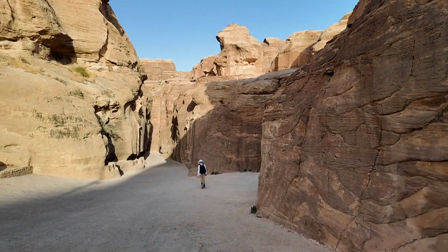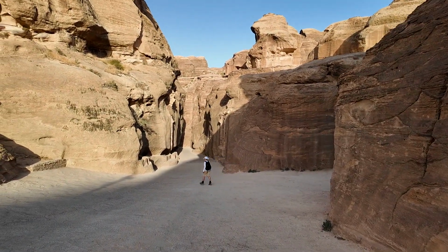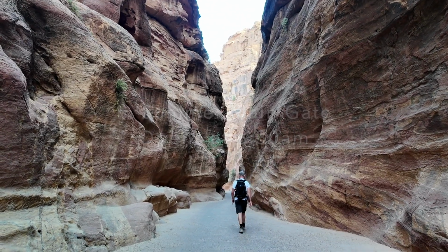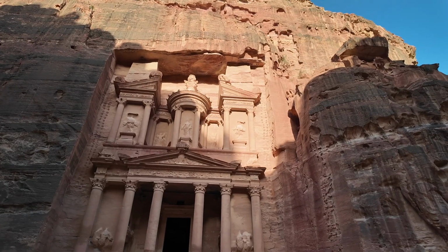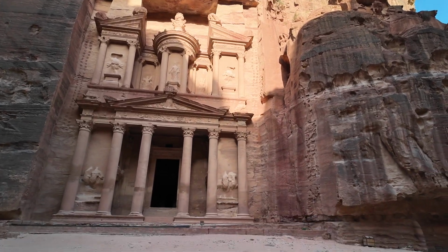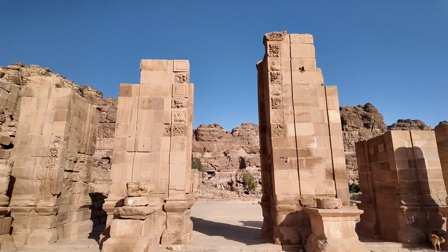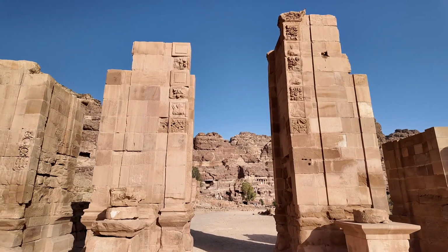The next day was our only full day, so we got up early, and we were some of the first through the park gates when it opened at 6:30. We arrived at the Treasury, and there were less than 5 other people there. It was magical. We took some photos, headed through the valley past all the closed vendors and shops to the trail to access the monastery.